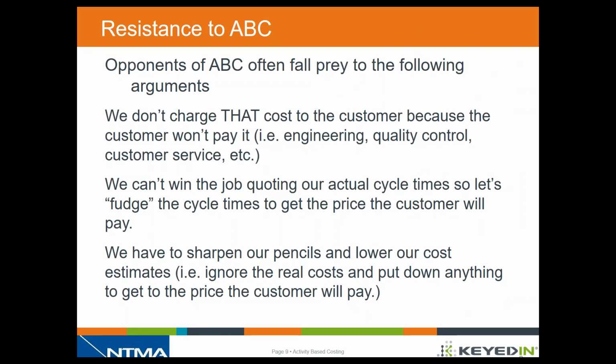Now, very often we hear people who are resistant to going through the exercise of activity-based costing, using a number of arguments to support that view. As small and mid-size custom manufacturers, you might not feel that you can charge everything that it's really costing you to run that particular job on the shop floor. So we may see people argue, well, I really can't charge that customer for all of the customer service activities that we do.